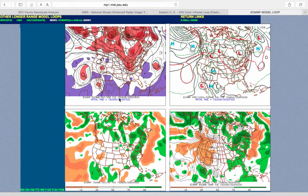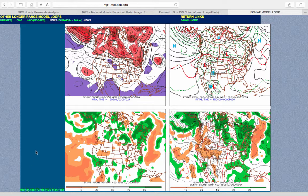So let's take a look at the latest model guidance from the Penn State website using the European model guidance. Again, for today, the cold front will move through. Here's that negatively tilted trough I was talking about. Again, it's aligning itself a little bit too far east to have a widespread impact on our weather, but still, a few of those thunderstorms could be rather strong.